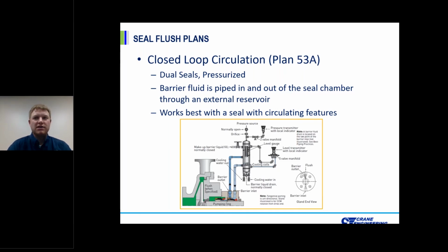So again, we want a circulating device to help circulate the flow through if at all possible. And as I keep mentioning, these are all important decisions for long-term seal reliability. But if you have any further questions, feel free to reach out to us and we can help.